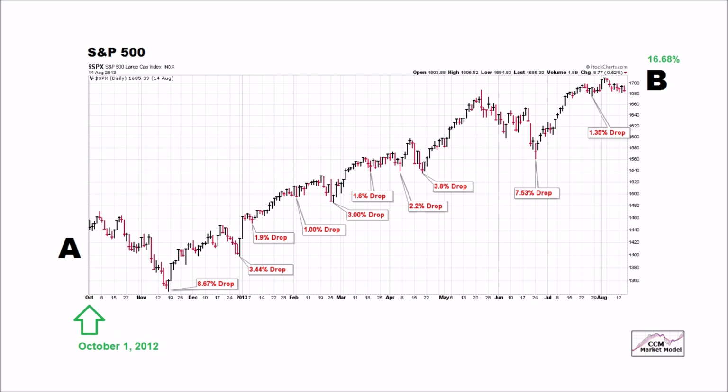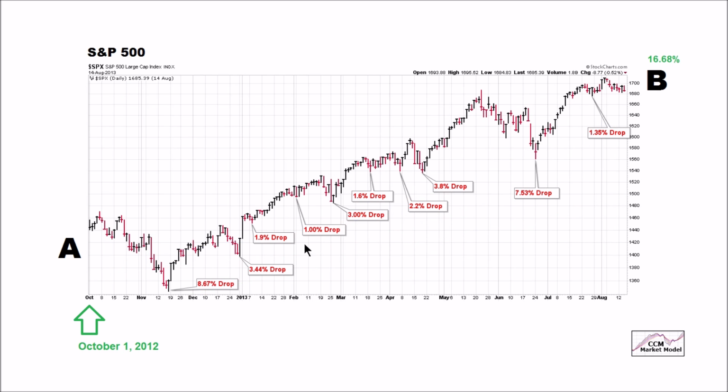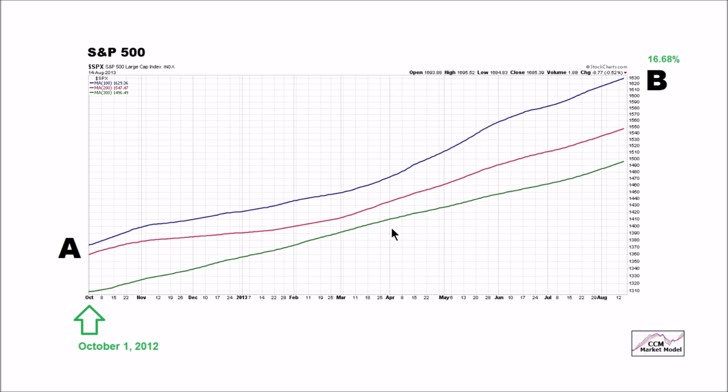And we know from past videos that even if good things happen for a long period of time, volatility is going to be part of the equation. We know that with 100% certainty. The gain with no trades from point A to point B is 16.68%. There are a lot of pullbacks between point A and point B. If we focus on volatility, instead of focusing on the trends, this is very, very unnerving. This is a lot easier.